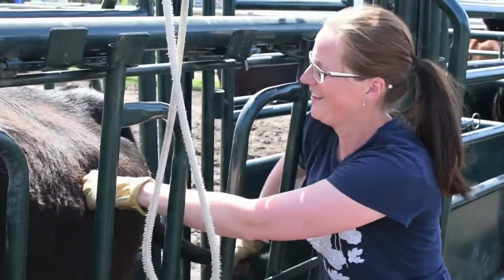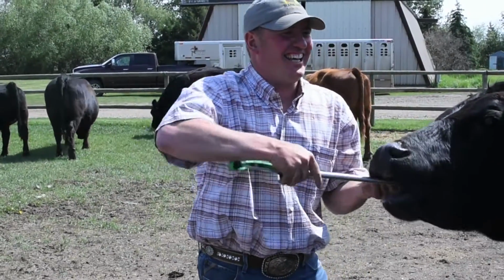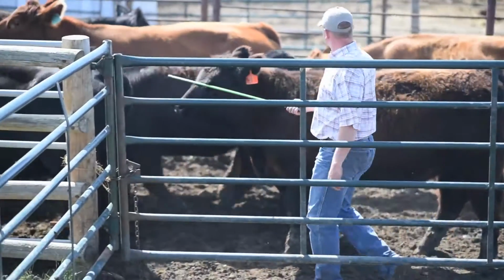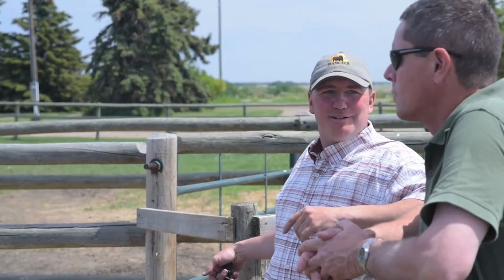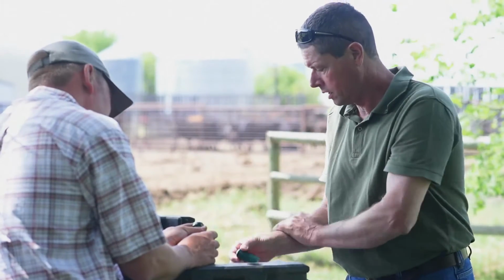The health and welfare of our livestock here is of the utmost importance to us. We're in contact with our veterinarian and our embryo transplant team on a regular basis. They're actually the ones who recommended this product.